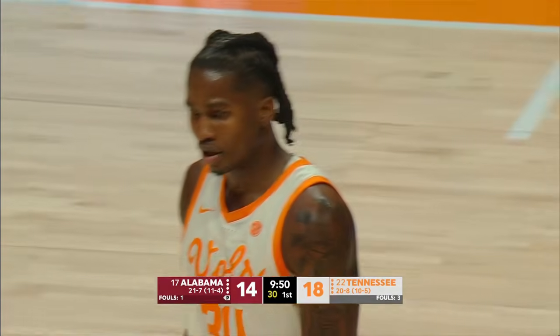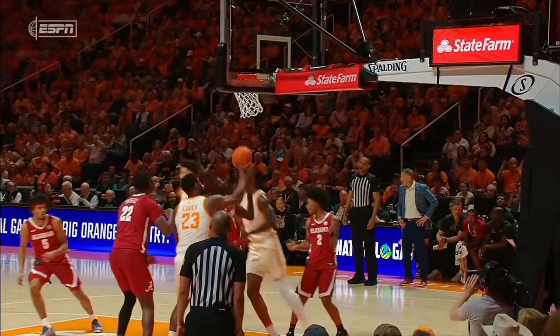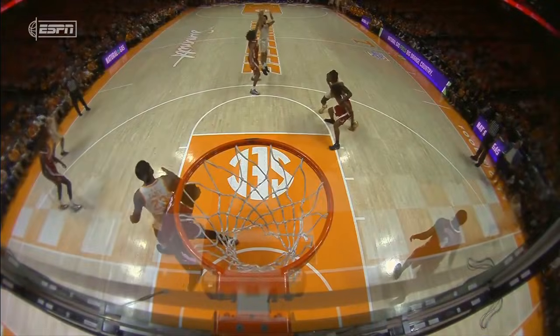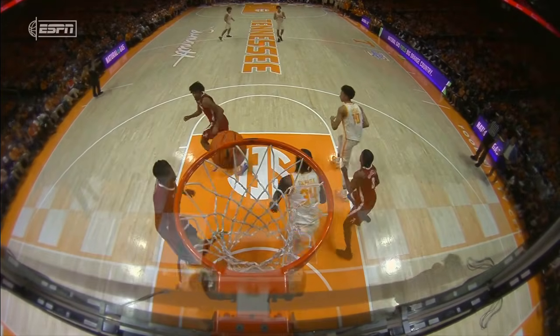NATO's talking to the officials, feeling like Okpara may have held and then attacked the offensive glass, but Alabama's got to be much better rebounding the ball. Focus coming into this game, but it's been all Tennessee on the backboard.